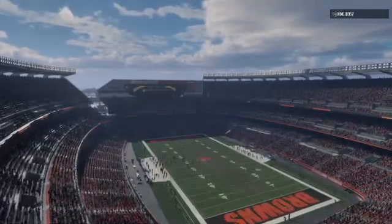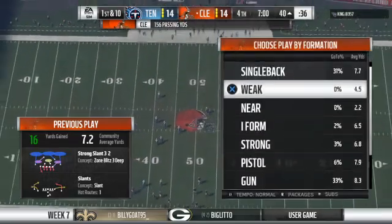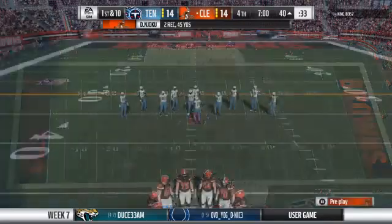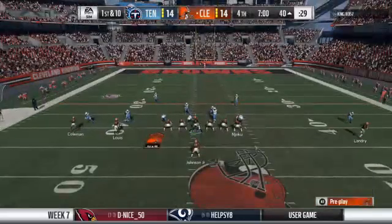And we're back now here in Cleveland. All even as we get ready to start the fourth. Some good games going on in the early window. This might be the best of the bunch.